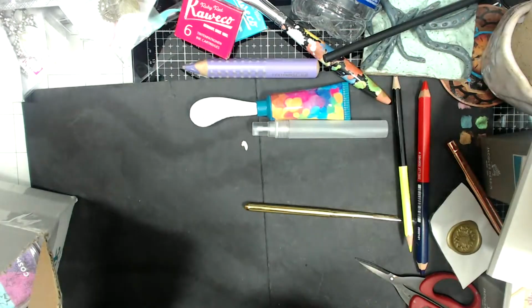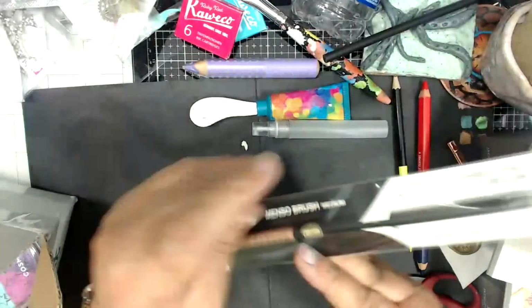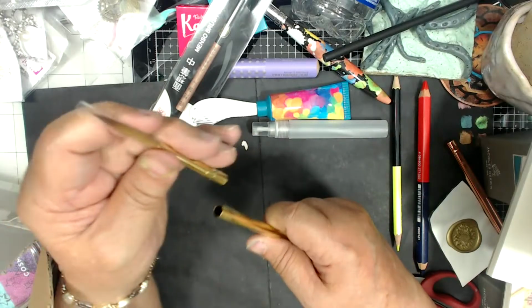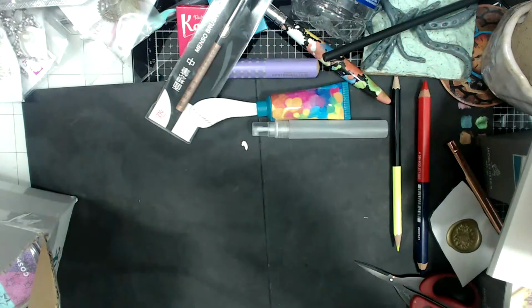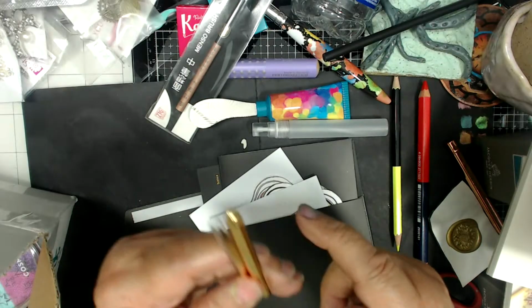We did pick up one of these brushes. One of these Mesbo brushes, medium. Picked up one of those. I love this little brush. Look at how long the, you see how long that is? The bristles. And it's a little travel brush. So when you put that back in, it's so tiny. I wound up getting that.